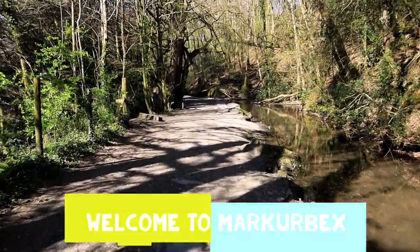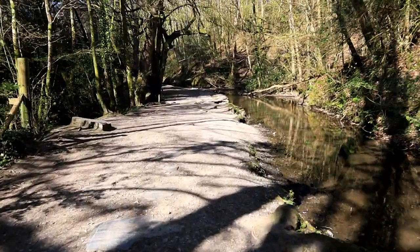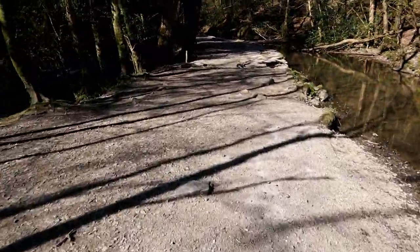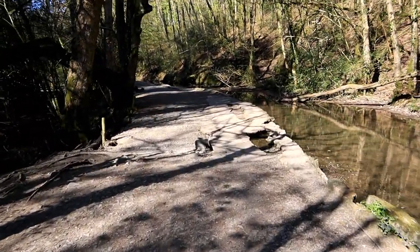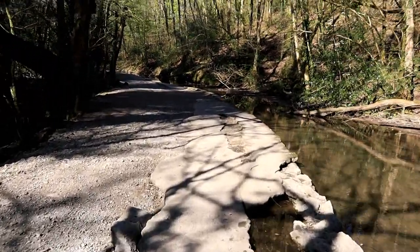We're on an explore today. We're going along an old tin miners tramway alongside a canal. We've got the canal and the tramway. There's lots of tin mines up around this way, so we're going to go and check a couple of places out. So stay tuned and have a look at some interesting stuff.